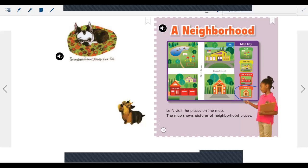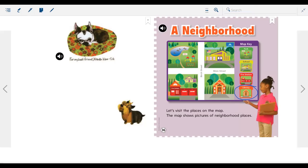Let's look at the library over here. Now, where can we find that in that neighborhood? Can you point to it on the map? Where would you find this library? Right here. That is correct.